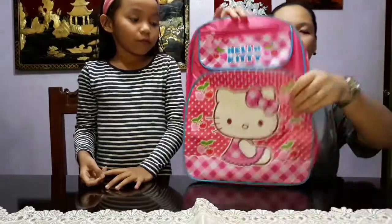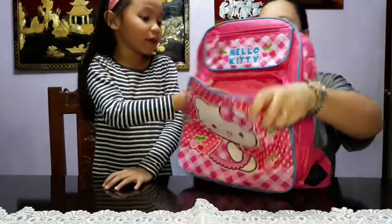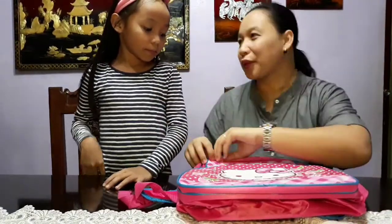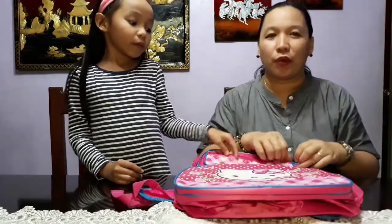And then, in this compartment, she could put her crayons and other art stuff. Also my shirt and my towel. Yes. And here, this is a built-in pencil case. Yep. But of course, she could put anything that she wants.